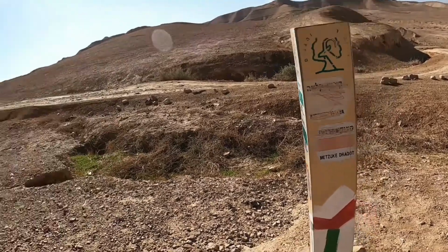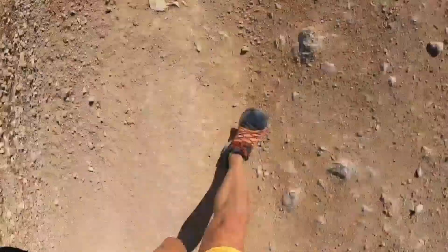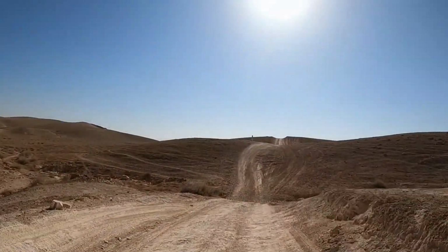But we won't go as far as that. We'll turn off at Qumran. It's going to be fun. Let's go. This may be the plateau, but there's plenty of undulating hills here. It's getting warm here in Midbar Yehuda, in the Judean wilderness.